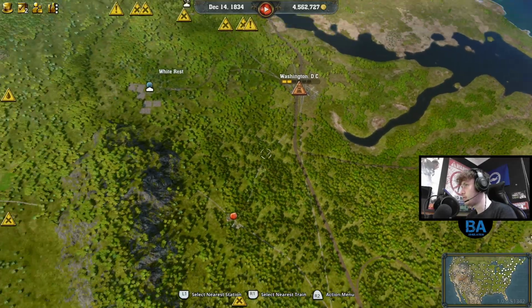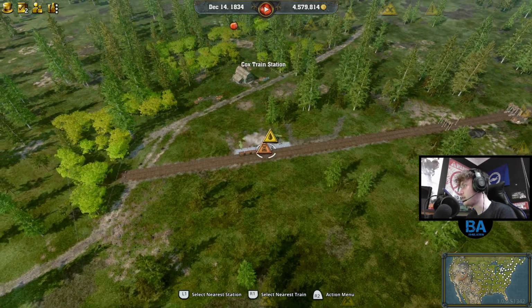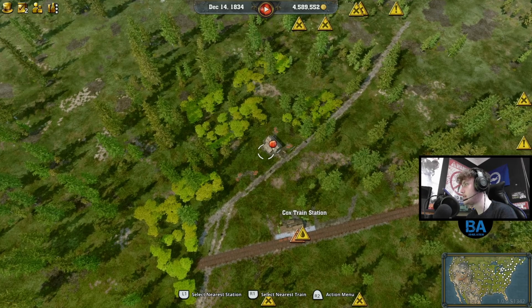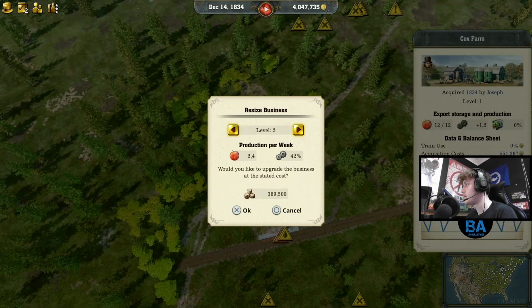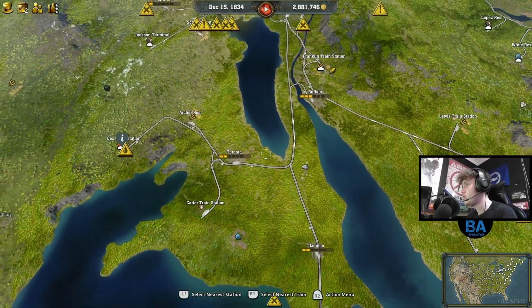So that then comes, you've got all these warning signs. It's still the same one still moaning it doesn't have enough supplies. It's been sat there. You know what? I'm buying this. It's annoying me the way it's not doing a lot. Buy. Level 3. There you go. It's got 2 trains going to it, so we might as well rank it up.